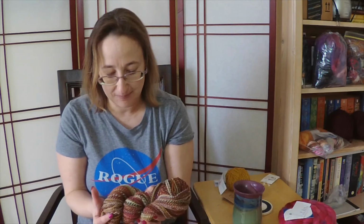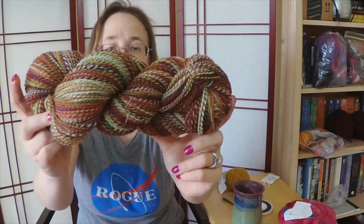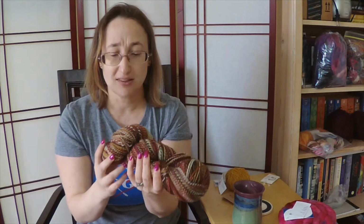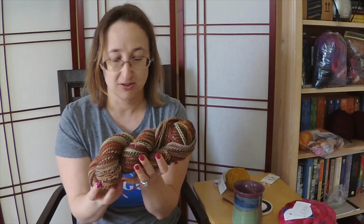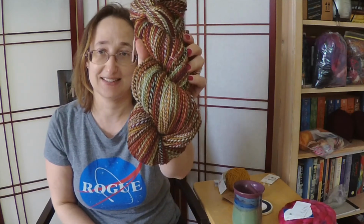I did have someone express interest in this, so I'm going to give her the first right of refusal, and then if she wants it, it will go to her. If she doesn't want it, it will go up in the shop. But again, that is Hello Yarn Pounce on Falkland, and that was just a super fun spin. I love spinning Falkland. I loved watching these colors come together, and I am super happy with this skein. So that is this week's spin.